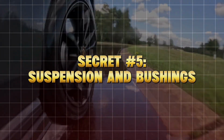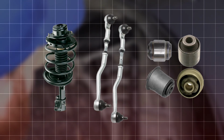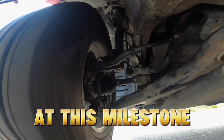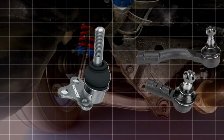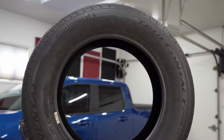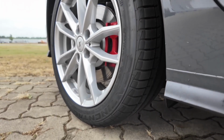Secret number 5. Suspension and bushings. By 100,000 miles, your car's suspension isn't as tight as it used to be. Mechanics know that worn shocks, struts, and bushings don't just affect comfort. They can damage tires, steering, and even alignment. At this milestone, many shops will quietly check control arm bushings, a common wear point, ball joints, tie rods, shocks/struts. If you've noticed clunks, uneven tire wear, or vague steering, chances are something here is wearing out. Replace them now, and your car will feel brand new again.